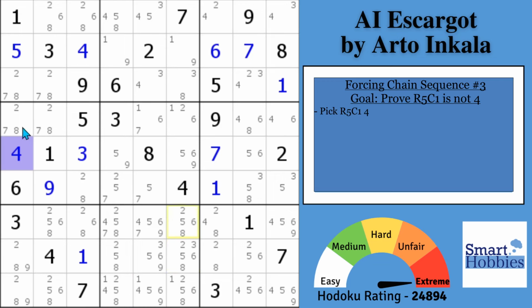You'd have 7 as a pointing pair in block 4. And then we do another decision tree, row 6, column 9. You want to pick this as a 3 or a 5. So we'll start with a 3.